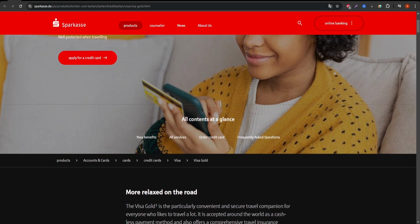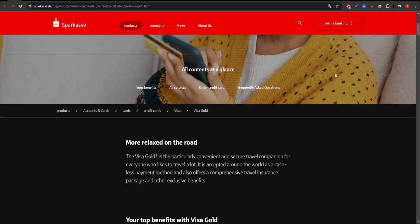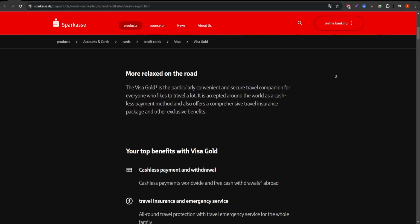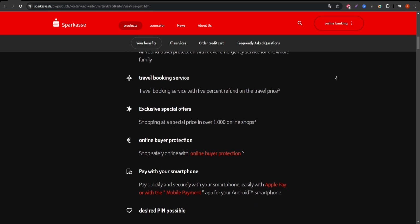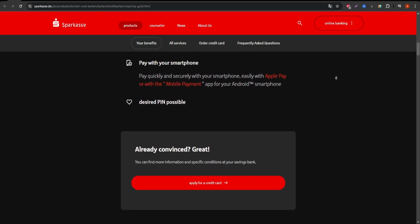The Sparkasse Visa Card Gold is designed for people who want premium benefits from their credit card. One of the standout features is the travel insurance included when you book trips using the card. This coverage includes baggage delays, trip cancellations, and medical expenses when abroad, which can be a real lifesaver. But that's just the beginning.